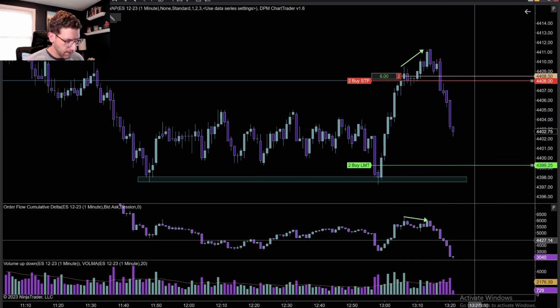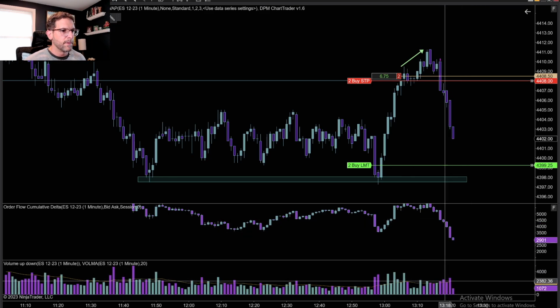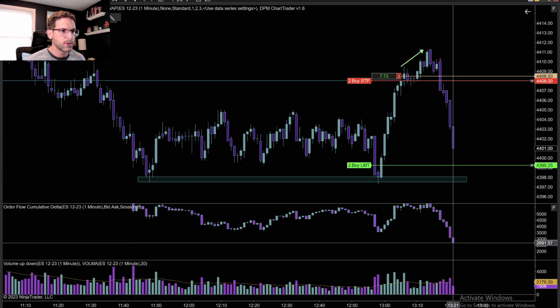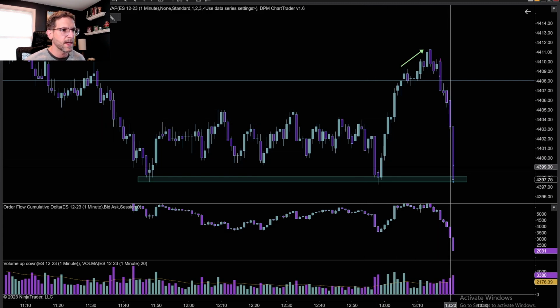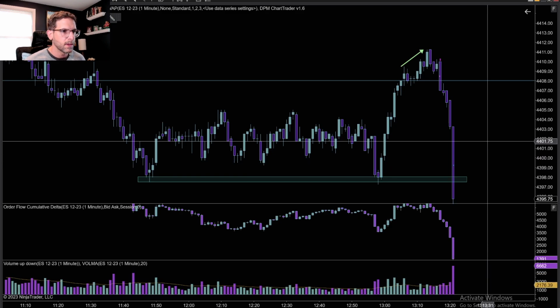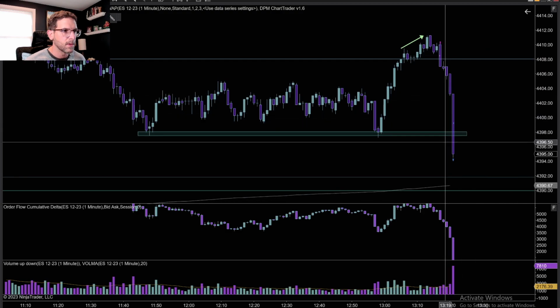This thing is flying. I love the volume pouring into this move. I love the delta dropping off a cliff. Oh yeah, look at this thing. Look at that. I was just about to move my stop more. Look at that. Oh my gosh. Wow. Okay, maybe I could have gone for that bigger target. That is an outlandish move. Look at this thing go.